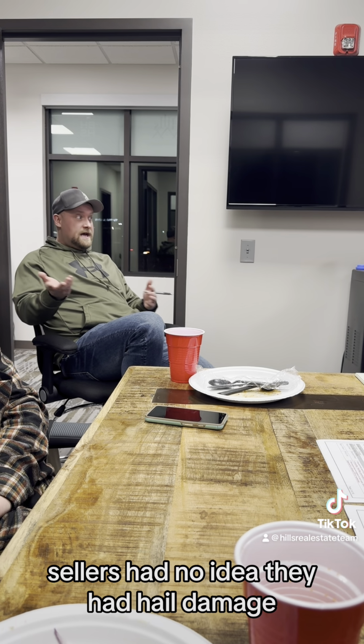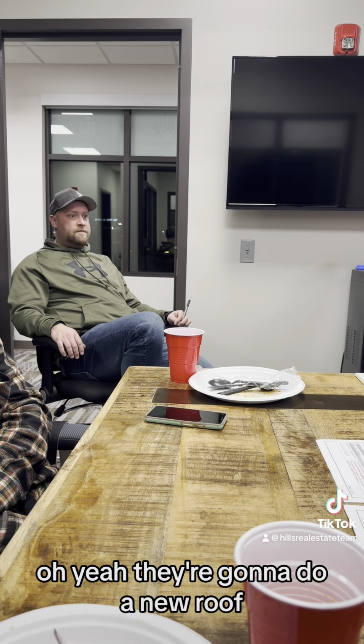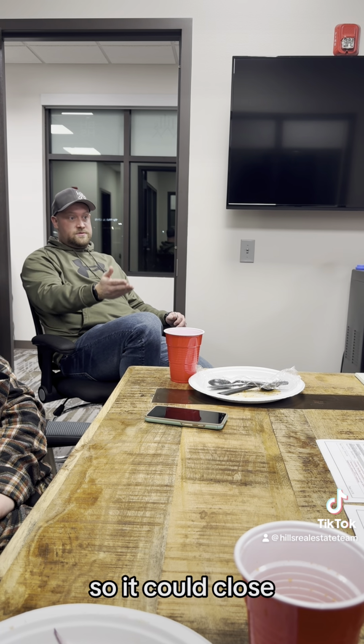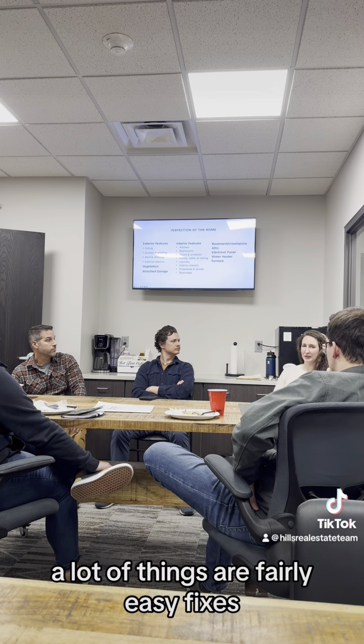They had hail damage, had the home inspection, called the insurance. Oh yeah, they're going to do a new roof. It was December. The insurance company put that amount of money in the escrow account so it could close, and it was no big deal. And a lot of things are fairly easy fixes.